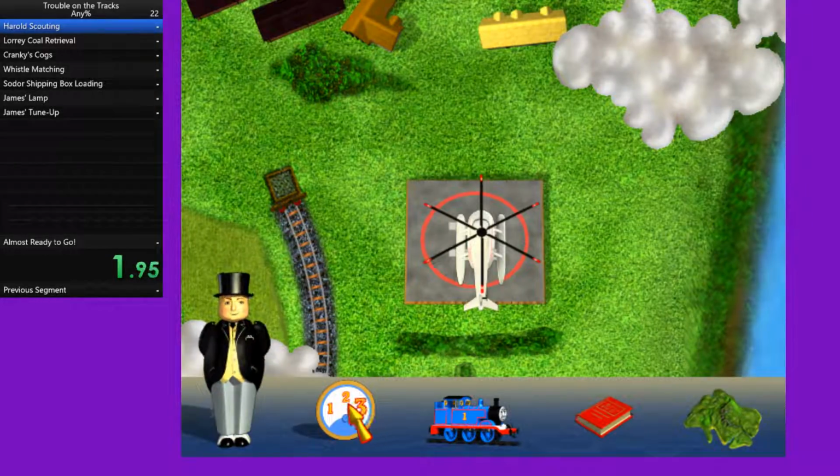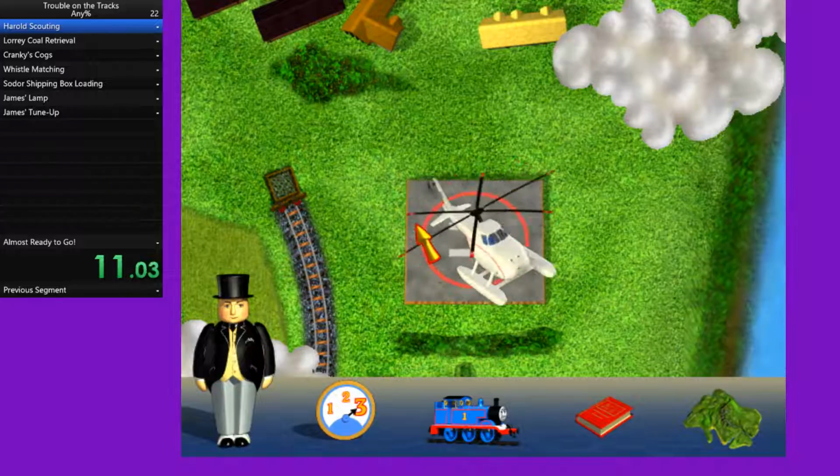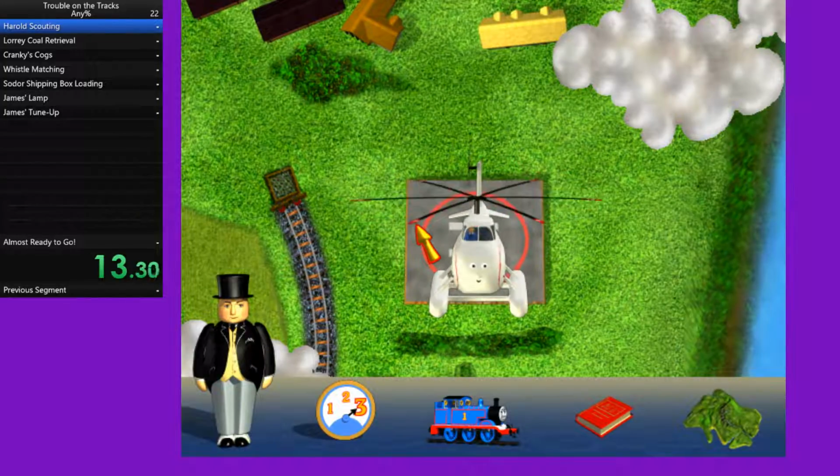Harold the helicopter will be able to find James if you'll help fly him over the island. Ready to go, Harold? Yes, sir. I can leave straight away.